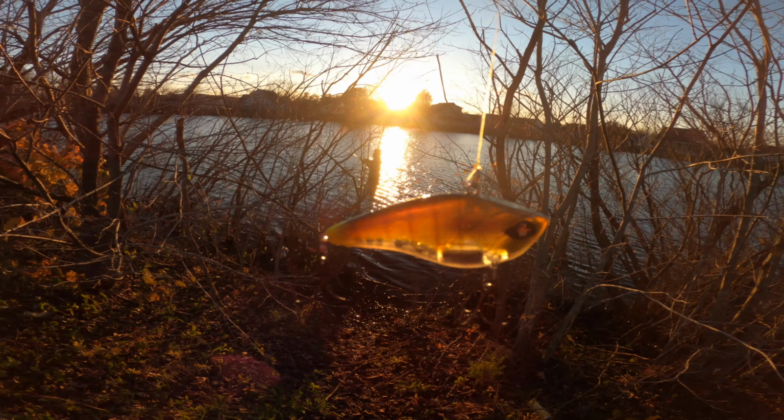What lipless you got on, Maddie? I have a Storm lipless crankbait on. Storm? All right, here's what he's got. Little shad imitation from Storm. And I got the Ghost Gill by the Googan Squad. So I think I'm gonna walk down here to the left. He's probably gonna walk down to the right. We're gonna see if we can make something happen today.